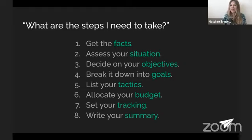So the first one is get the facts. You need to really be honest with yourself. You'll see exactly what the facts are in the future. I'm not even going to reveal them now, but really be honest with yourself when you get the facts. Don't bullshit yourself. It's really easy to bullshit yourself when you really want to do something. Sometimes when you're really honest, you're like, oh, maybe I should change my business, or maybe I should change my offer a little bit. And that's important, because if you want to make money, you've got to face those facts.